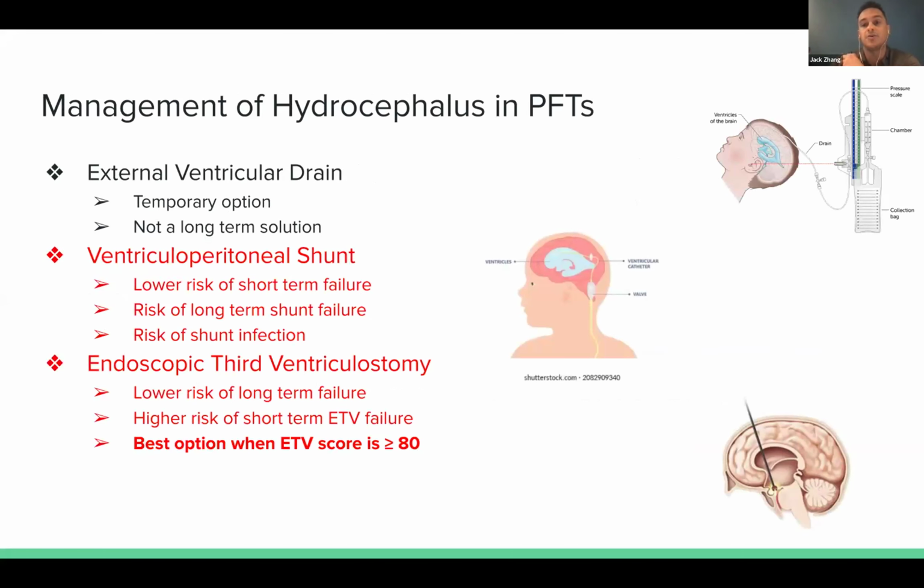And so in terms of nowadays, what's the decision making in treating hydrocephalus in patients with posterior fossa tumors? There's really three main interventions that we use. First is the EVD. Obviously, this is a temporary option. You can't go home with an EVD. You can't use an EVD long term. So in cases of acute hydrocephalus, whether it's due to PFT or not, you can use an EVD, and then ideally you wean off the EVD. And if not, you would have to move on to a long-term solution.